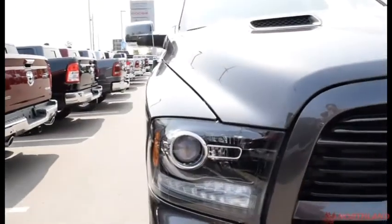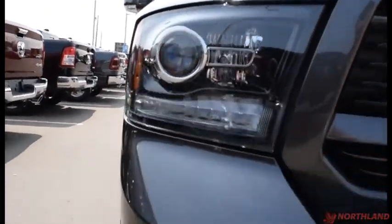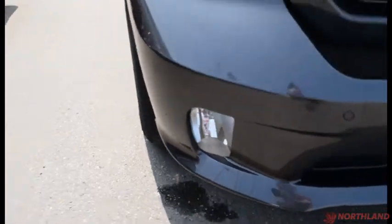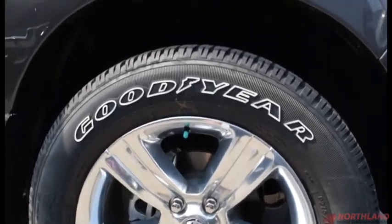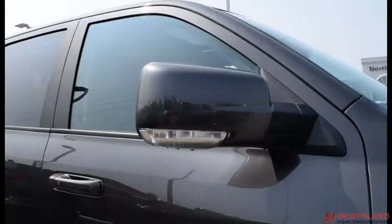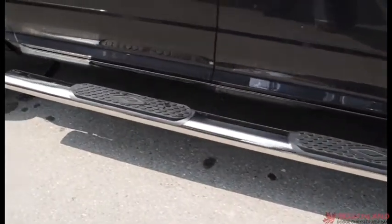It does also come with bifunction projector style headlights right there, and you do have your fog lights down there as well. Now coming around the side here, we do have 20-inch rims with Goodyear Wrangler brand tires. They look great, still tons of tread left on them. You do also have your heated exterior mirrors with the turning signals, and along the bottom we do have our running boards.